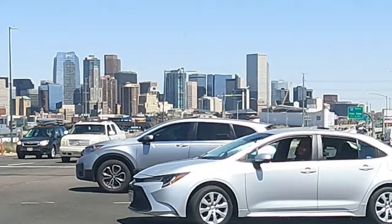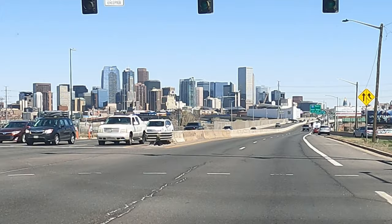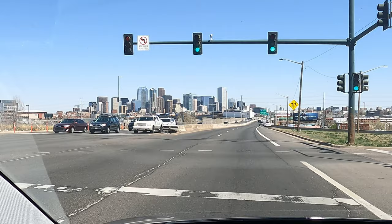All right, check out that view of the skyline from the west to the east. So there's no mountain backdrop on that, but that's pretty cool.